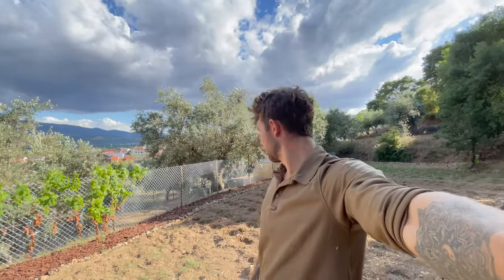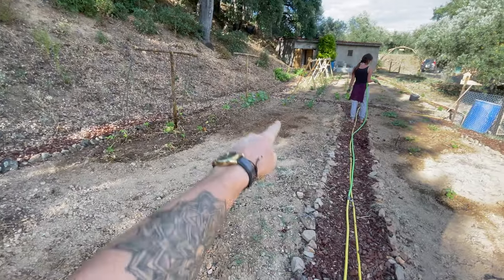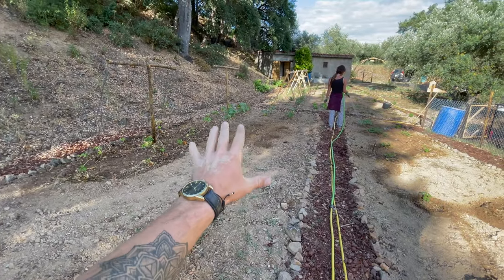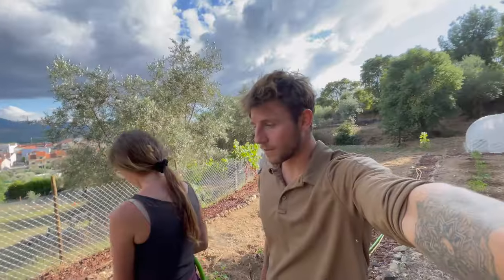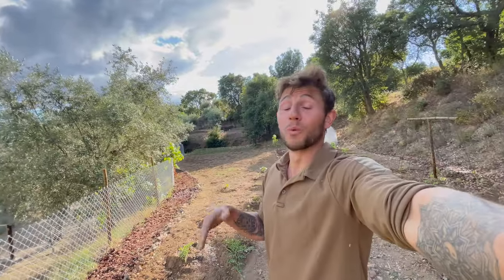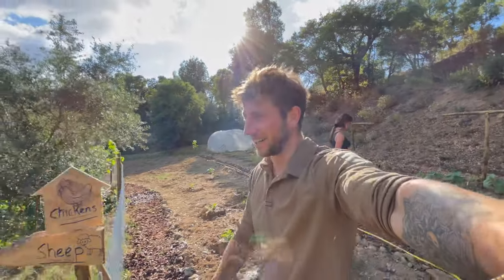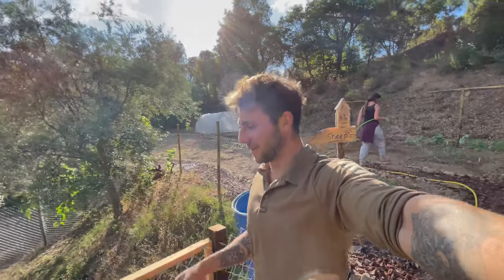So the garden is doing pretty good. We still have some empty spots, not much actually. Only here. We have to look at what we are going to do here. And it's Sunday today, so we planned to do nothing today, but there's no time to do nothing here. There's always something to do.